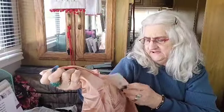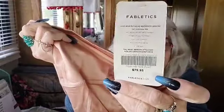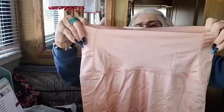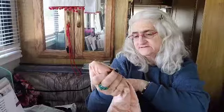Ooh. Now this is cute too. Fabletics. Nice. This is $79.95, guys. Too much. Show you that first. This is nice. High-waisted shine maternity leggings. Get to know me. That is so nice. Let's see if I have a size here. Large. That's a good size. Cool. I wish they would have had leggings when I was pregnant. No, sir, not that time. They're nice. What are these made out of? Polyester? Designed in California. Mm-hmm. 80% polyamide and 20% elastane.